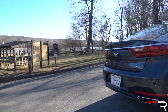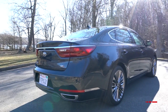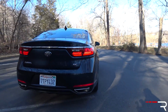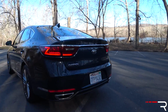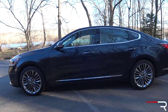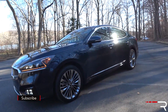Now, out back, the taillights are certainly handsome. LED taillights are included, of course, and you still have that interesting Z shape in the taillights that mimics the front headlights. And then, of course, you have this integrated dual exhaust system, and I think the look is really nice. I think that Kia has done a really good job with their current design language, and I think it also looks a little bit more upscale and premium and expensive versus the redesigned Optima that I showed you guys last year as well.